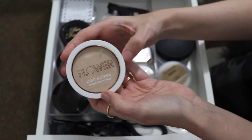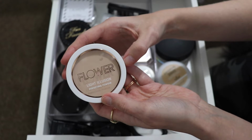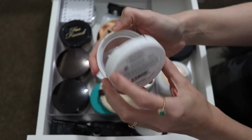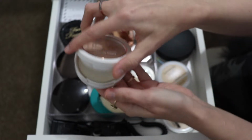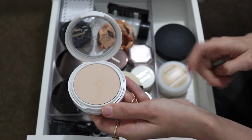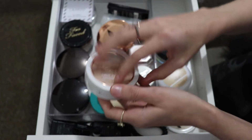So next thing I have is this Flower Beauty Light Illusion Perfecting Powder. Same thing with this powder. It's just too dark for me, and this is the lightest shade it comes in. This is Porcelain, and I feel like it's a little too orange, a little dark for me, so I am going to be getting rid of this.